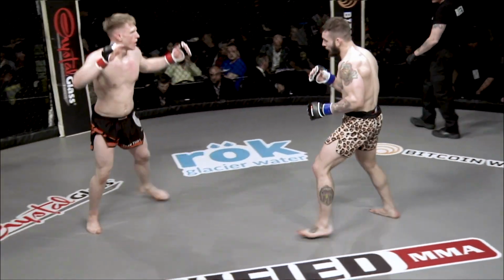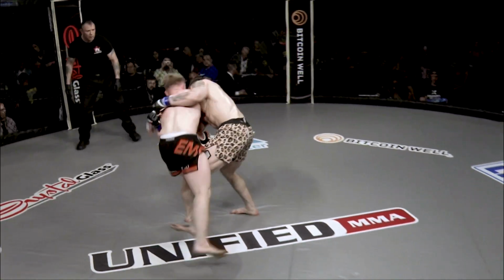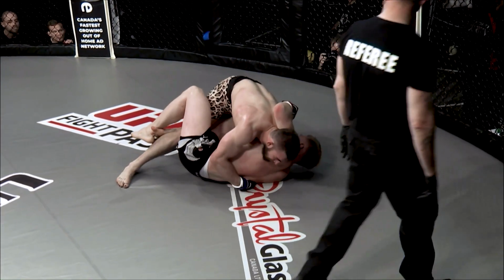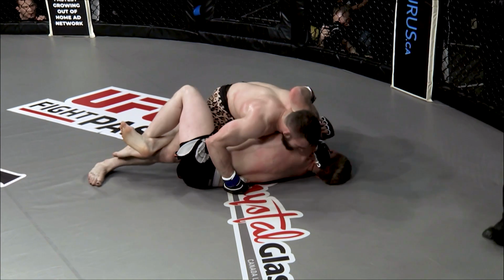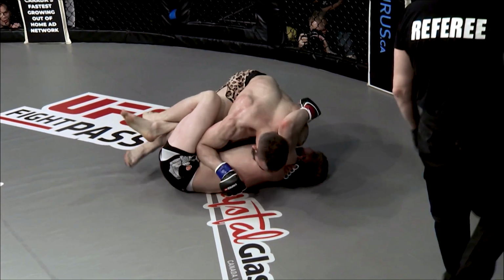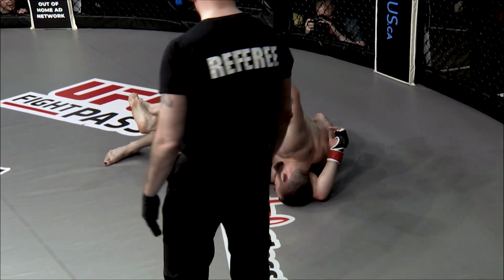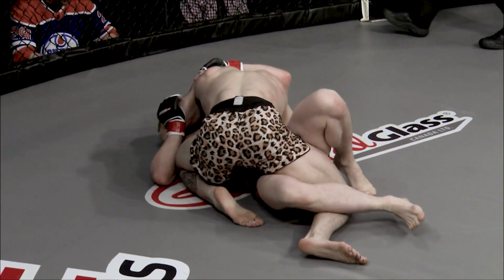That kind of thing is just going to make Lee maybe hesitate a little bit before he closes the distance, but that's kind of what you want to be careful of, is that big right hand that closes the distance for him, because if you don't hit him clean, now you're on your back again. Lee attacking the open body of Bryan, an excellent strategy.